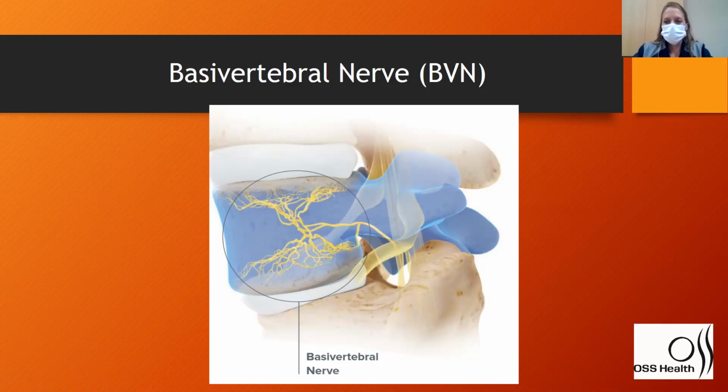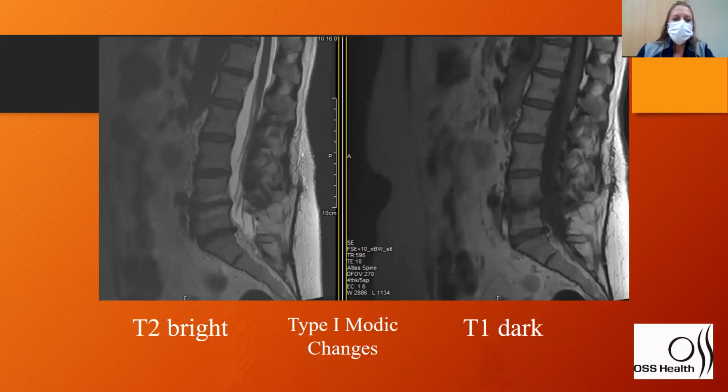But there is also a little bit of a what came first, chicken or the egg? Is it a disruption in the end plate that causes the disc bulge or vice versa? But regardless, the basivertebral nerve is kind of the pain generator there, that we know for sure. And what happens to the end plate?